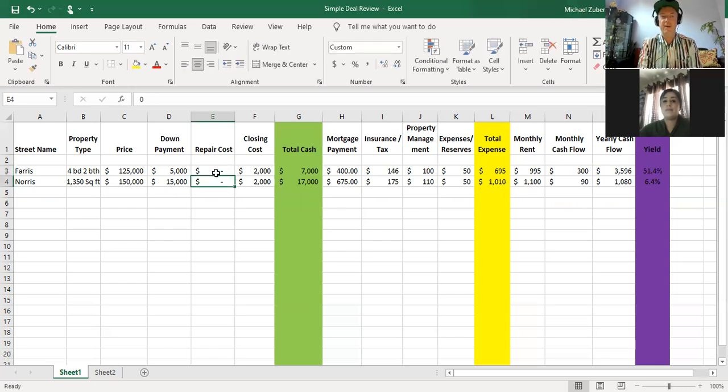But maybe you're like me, right? When I bought Norris Drive, which I talk about in my book, I think we spent like $8,000, maybe. I forget. Maybe it was 10 grand, but we'll say $8,000 for here. Because we put in carpet, we painted, we cleaned it up, things like that. So again, why is this important? Because repair costs come out of my bank account. So I want to track all the money that comes out: down payment, repair costs, and of course, closing costs.